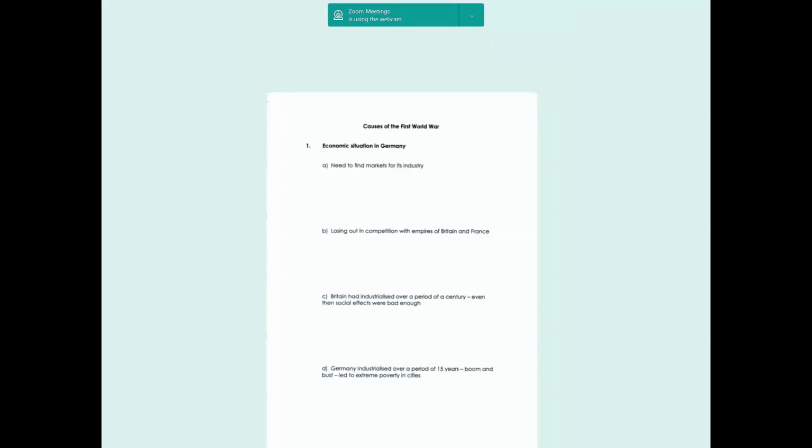So let's go back to this. There's your sheet on the first topic, economic situation in Germany. And there are the 4 things you need to know within that. And there they are. You fill them in. You learn that. If necessary, you do that sheet again. Make sure you keep redoing these separate sheets until you really know them. And only at this stage do you fill in the finer details under all those separate headings.